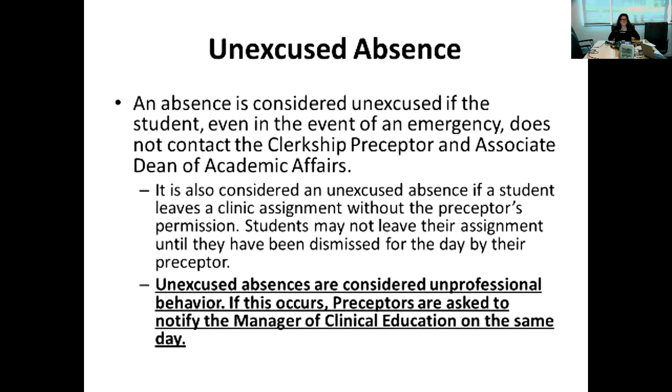Unexcused absences, though, are considered unprofessional behavior. So if they do not request this with a makeup form in advance, that is something that you should let us know if they do not show up. And likely if they don't show up and I don't know about it, a call to me, the manager of clinical education, is in order.